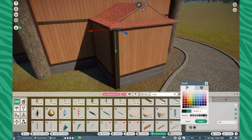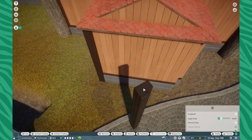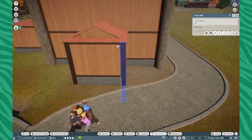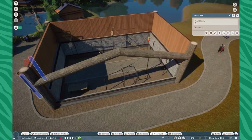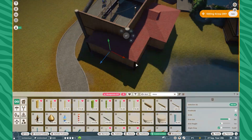So before we get started, I just want to apologize, guys. I was not able to show the building of the shell of this. I thought I was recording, but I actually wasn't. Oh my gosh, it's so embarrassing.